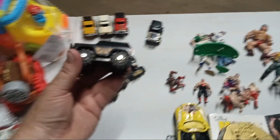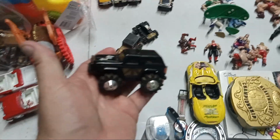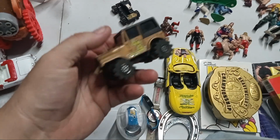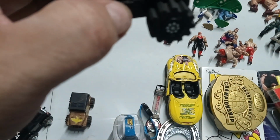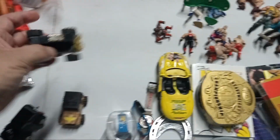So there's three Rough Riders here. Got this Bronco. I did get this one working. This one runs. This one I have not got running. Haven't even tried. This one I haven't tried. I will. I just ran out of time.